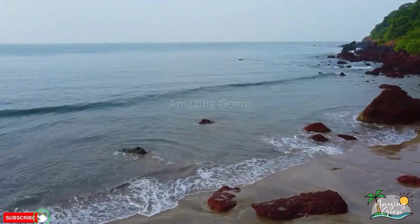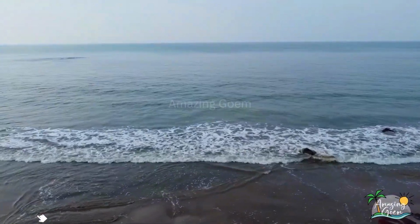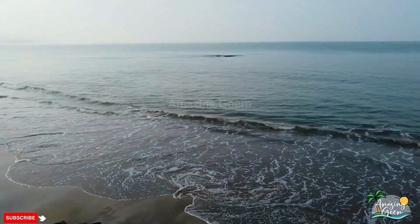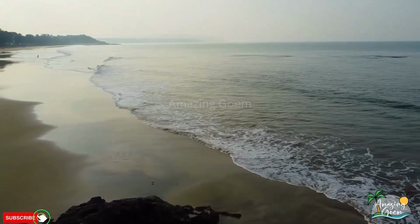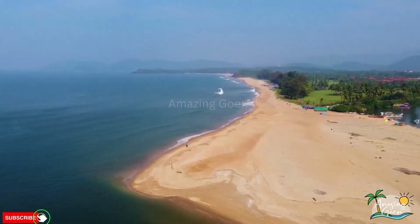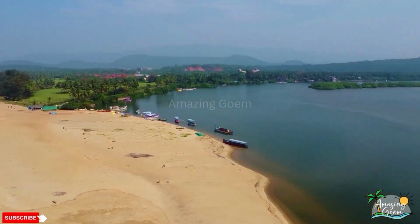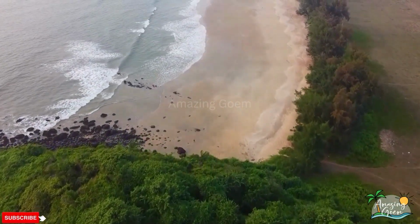The beach is clean all the time. A couple of beaches in Goa are natural habitats for olive ridley turtles and are the best spots to witness this phenomenon. Talpona Beach is one of them.